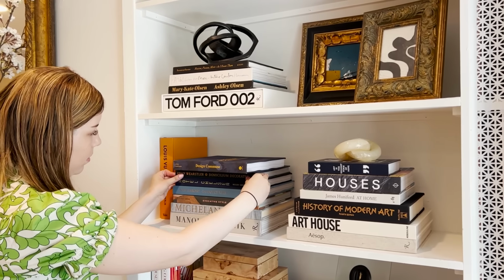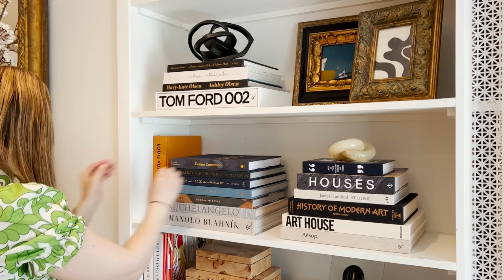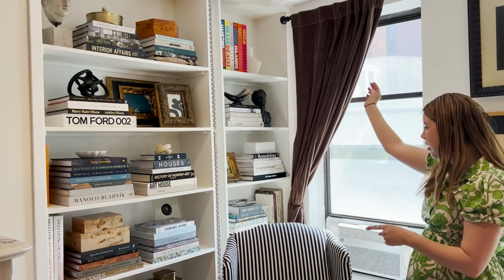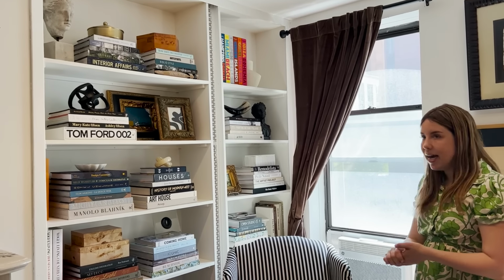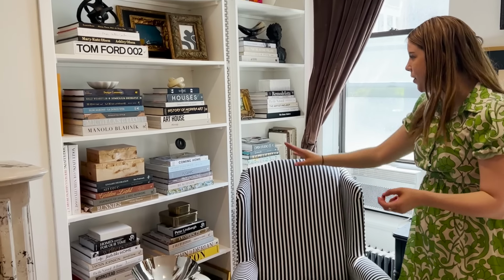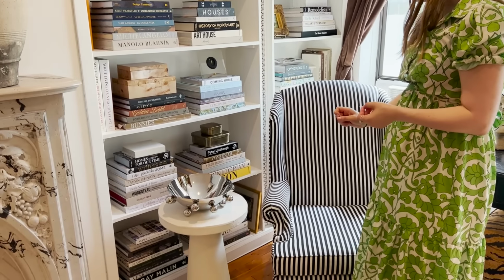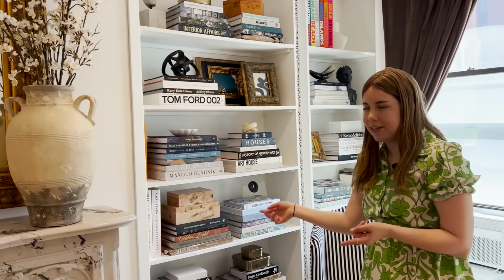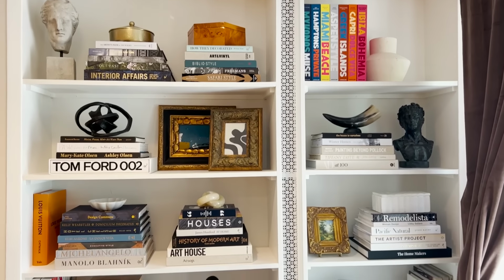And I just went to town trying different color combinations. I have black and white up here. I have all of my colorful ones off to this side. A lot of the books I have are blue, so those play nicely together. And then I like to add little storage boxes. These are just filled with little cards from friends or trinkets and things like that.